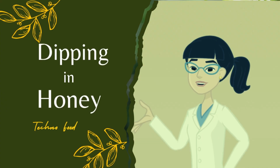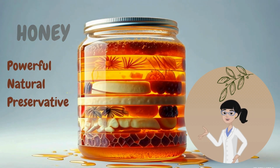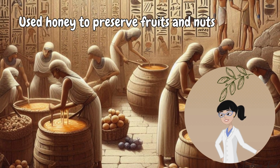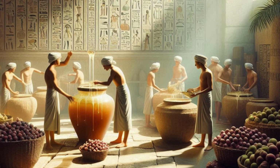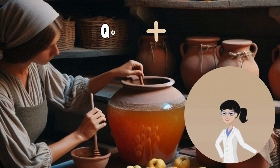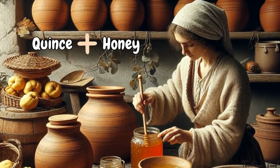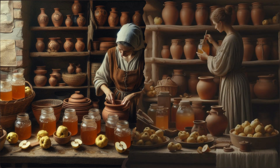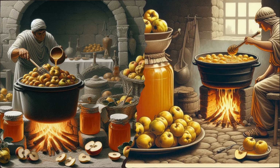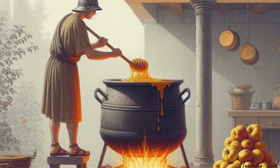First up, let's talk honey. Honey isn't just delicious, it's also a powerful natural preservative. Ancient civilizations like the Egyptians and Greeks used honey to preserve fruits and nuts, keeping them from spoiling for long periods. For example, in ancient Greece, quince was mixed with honey, dried somewhat, and packed tightly into jars to keep it fresh. The Romans later improved on this method by cooking the quince with honey, creating a solid, jam-like texture that could be stored for even longer.